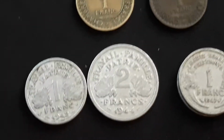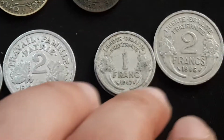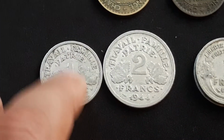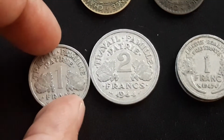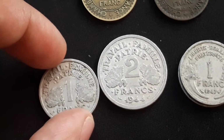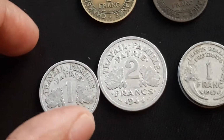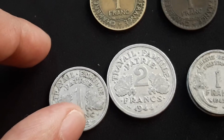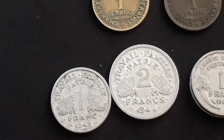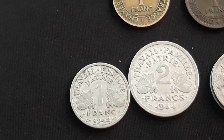The difference, okay, maybe the design is a little bit different here from these two, but the main difference here is in the motto. Look at here. So the coins were changed with the words travail, famille, patrie, work, family, fatherland, replacing the Republican triad liberté, égalité, fraternité, liberty, equality, fraternity, with the emblem of the Vichy regime.